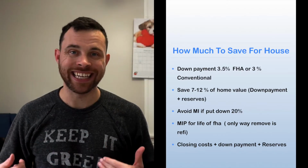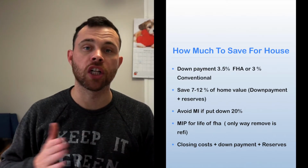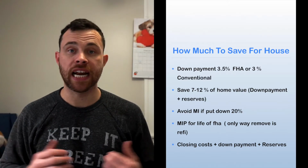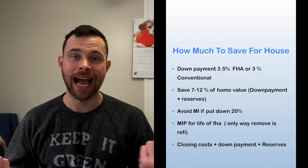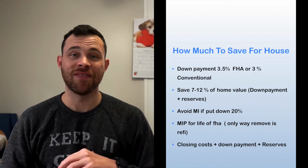What I do recommend is you have the savings, not just for the down payment, but also for closing costs, as well as reserves on the property. The number that I like to look at is anywhere in the ballpark between 7 to 12%. So the down payment is not the entire amount you need for the property. That's going to be one chunk of how much you're going to need.